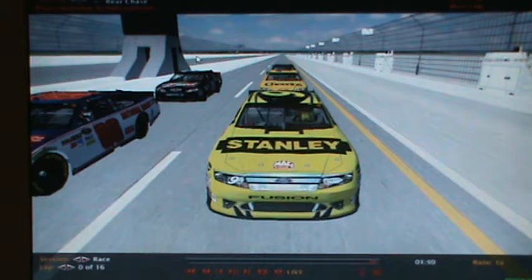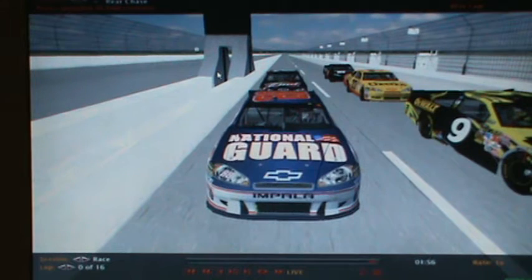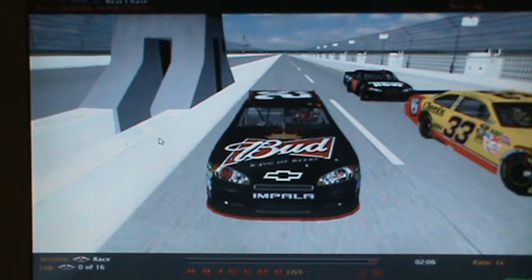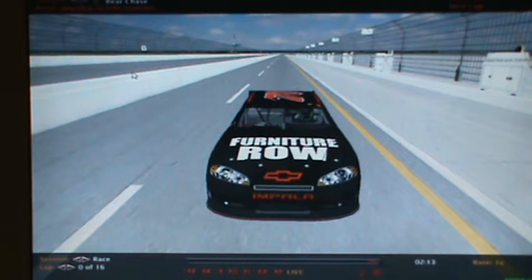One row behind them, it's the number 9 Stanley DeWalt Tools Ford of Wyatt Morgan, and the number 88 National Guard Chevrolet of Ken Johnson. One row behind them, it's the number 33 Cheerios Chevrolet of Dylan Schwallenberg, and the number 29 Budweiser Chevrolet of Nick Listerman. Rounding out the field today, it's the number 78 Furniture Row Chevy of Matt Kemp. And now for the Camping World Truck news.